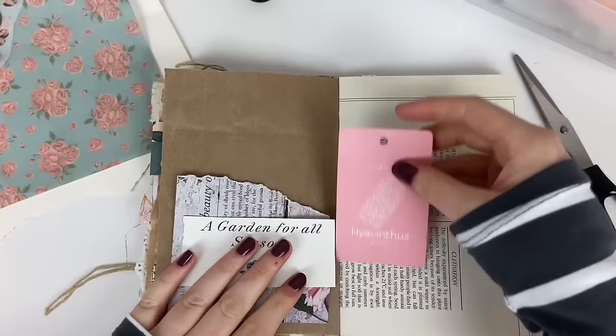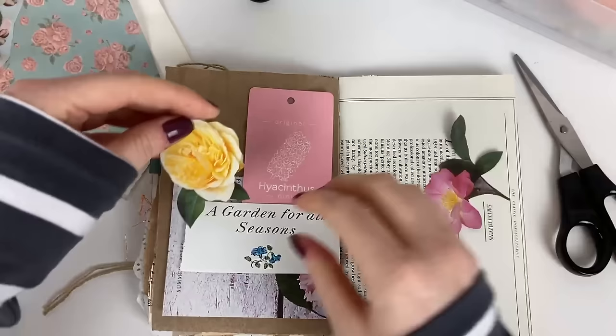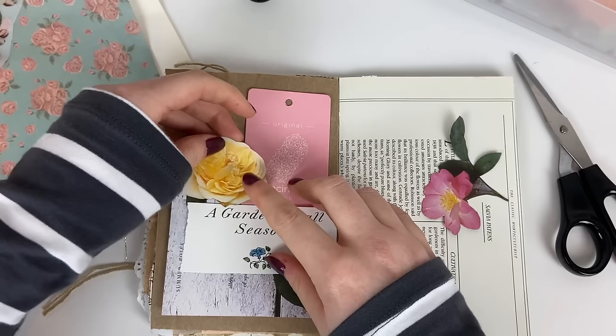I'd really love to do some more actual art things with paints and watercolours and whatnot. So I'm looking forward to being able to draw from the things that are around me as well. So that's what I was thinking about whilst I was putting this page together.